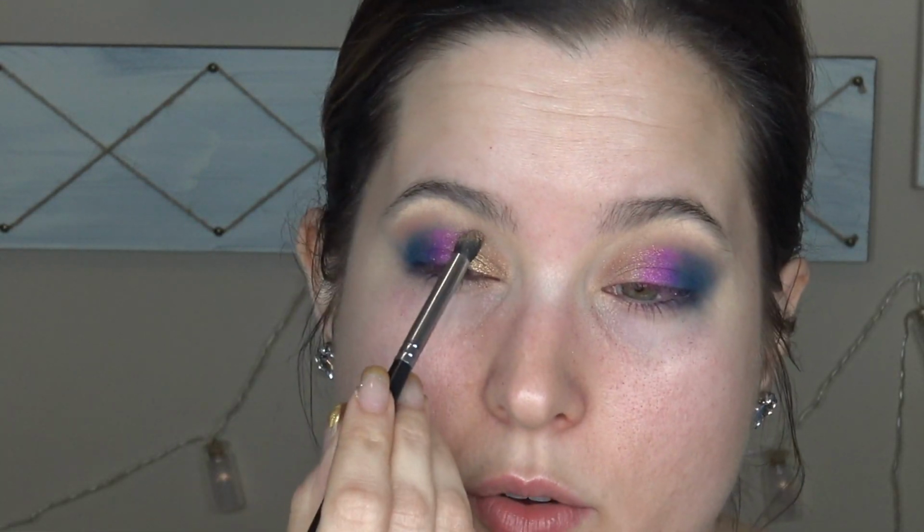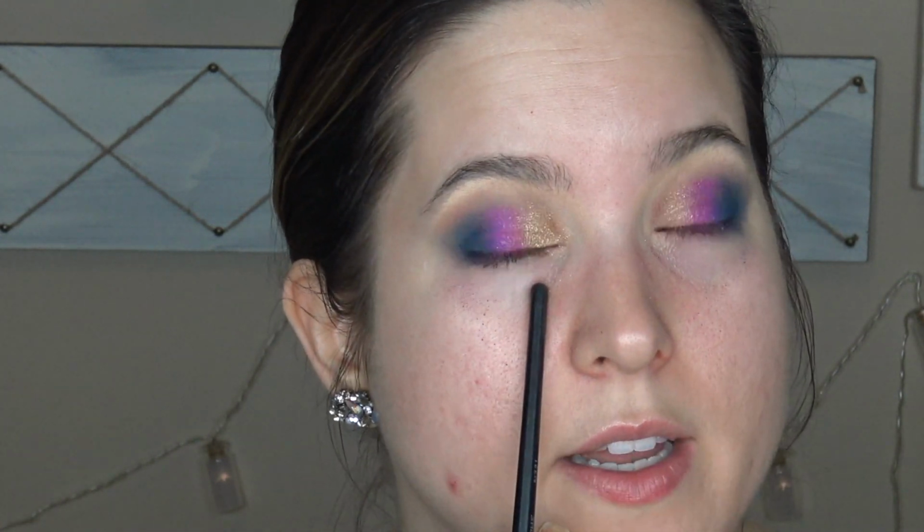Just look at how much more pigmented and reflective that side is to that side. I love using these. I can create such a good wing with just using a makeup wipe. It makes life so easy.